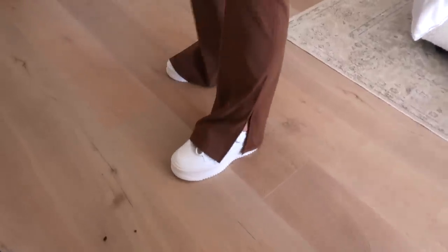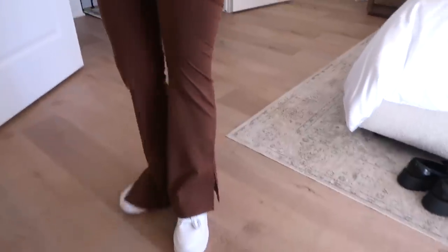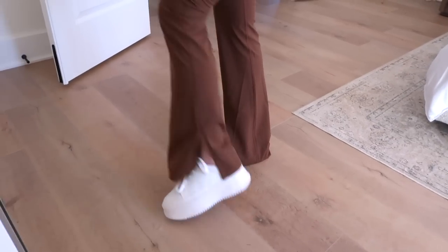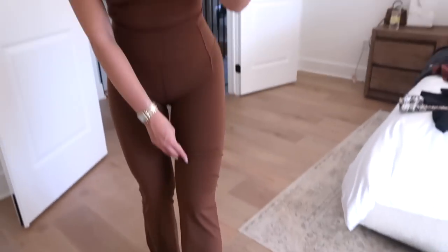So I'm gonna go and get them hemmed because Lululemon offers complimentary hemming on their pants and their clothes. So look how cute that is. If that were to just go to there with the little hem on the side, are you kidding? And these are the most flattering pants. They like really just snatch you in all the right places.